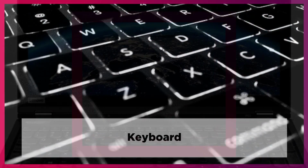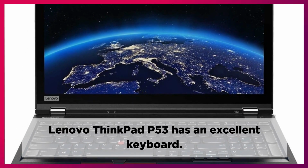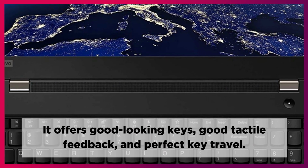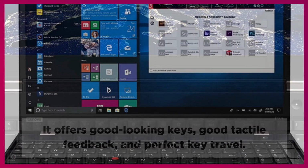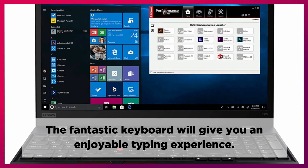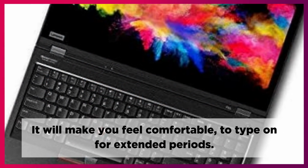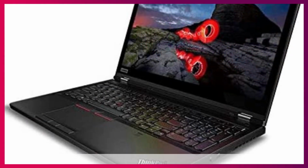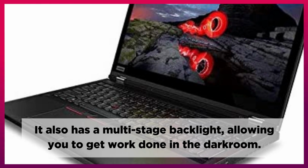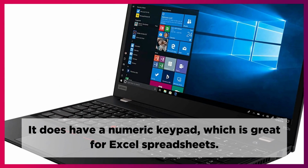Keyboard. Lenovo ThinkPad P53 has an excellent keyboard. It offers good-looking keys, good tactile feedback, and perfect key travel. The fantastic keyboard will give you an enjoyable typing experience. It will make you feel comfortable to type on for extended periods. It also has a multi-stage backlight, allowing you to get work done in the darkroom. It does have a numeric keypad, which is great for Excel spreadsheets.